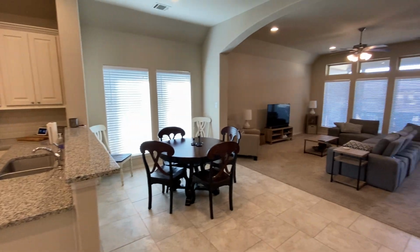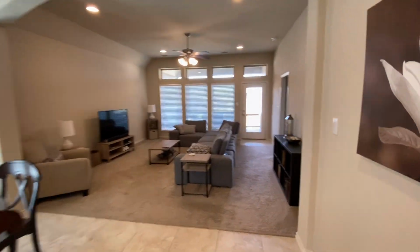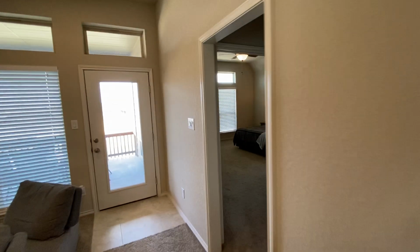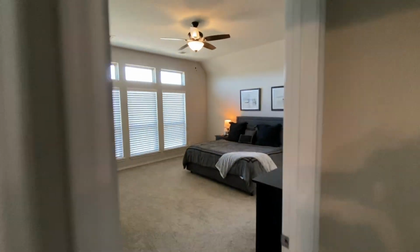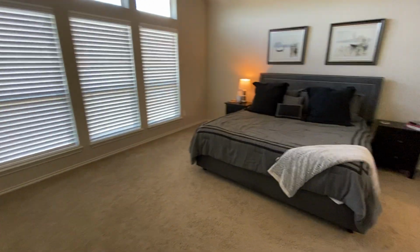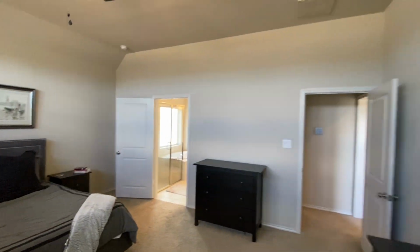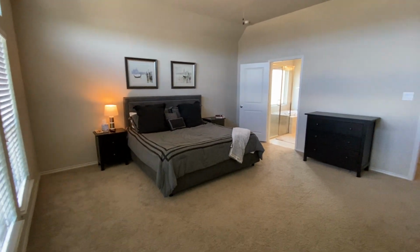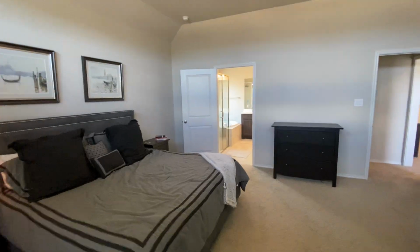Now back to the dining area, living area in the back. We're going to have the master bedroom, approximate size 16 by 16. Does have the fan in this one. Pretty good size for a master. As you can see, that's a pretty big bed and there's still plenty of space left over. Let's walk around over here.